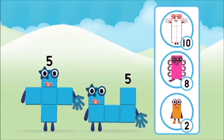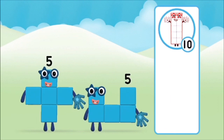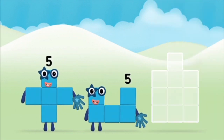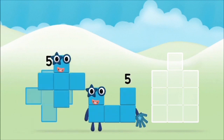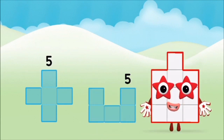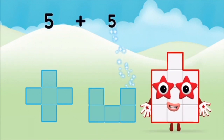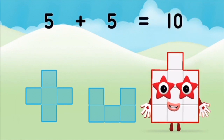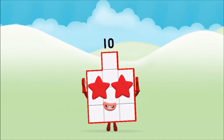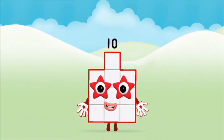Which number block do you think adding 5 and 5 will equal? That's right! Can you add the number blocks together? 5 + 5 = 10. Brilliant! You made number block 10.